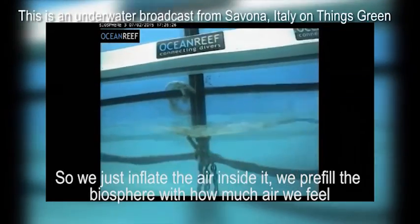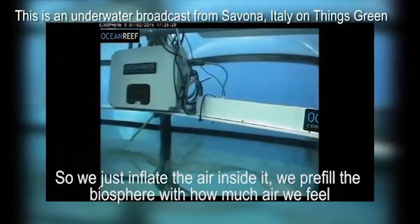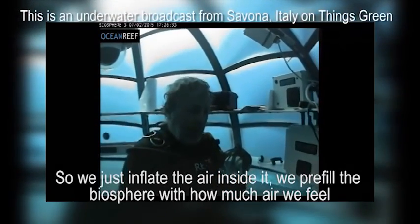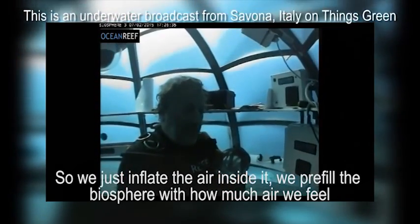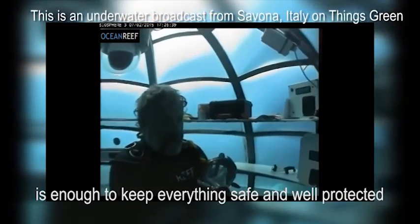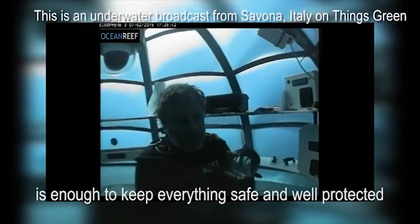And so we just inflate the air inside, and we fill the biosphere with as much air as we feel is enough to keep everything safe and well protected. How long can you stay in the biosphere without having to put your mask back on and breathe regular oxygen? Because, you know, Johnny's in there, you're in there, you have the CO2 that's coming out, and that right there, of course, is deadly.